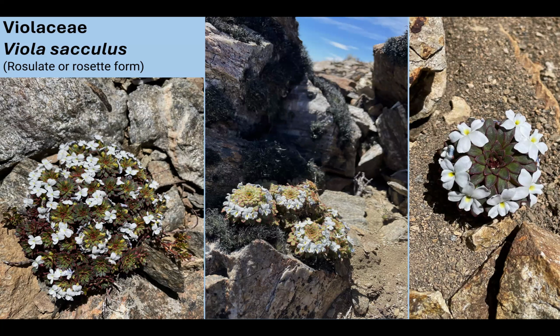Their distribution for all of that genus is from the equator in Ecuador south to central and southern Patagonia in Argentina and Chile. They grow in loose volcanic soils, typically. There's 100 species along the Andes from Peru to Argentina and Chile. In Patagonia, there's 27 species with new ones still being discovered.